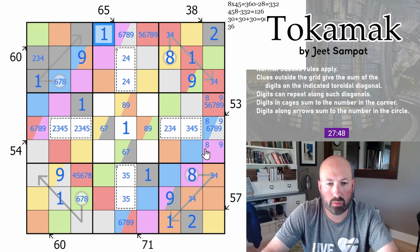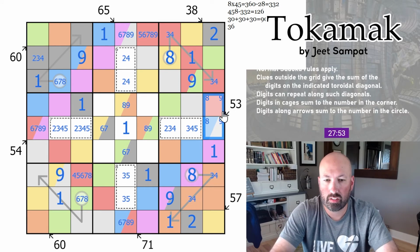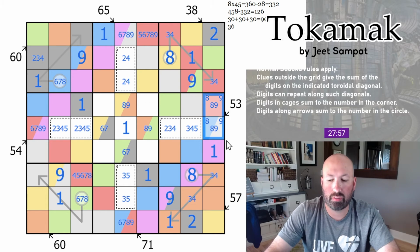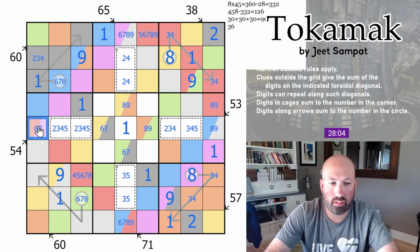1, 2, 3, 4, 5. Oh, almost. This one. Oh, this has to be a 1. So these two have to be 8 and 9. Because the 8s and 9s here has to be 8, 9 over there. So that's an 8, 9 pair. And now we've got 8, 9 pair in the row. So that's a 6 or a 7.